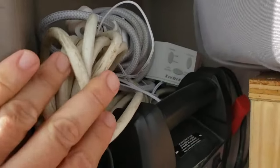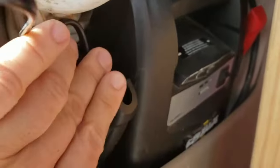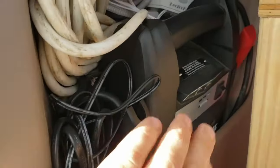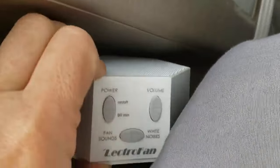So over here, extension cords, my jump pack. It's got jumper cables. I just keep this charged so I can jump start my vehicle if I'm out in the sticks. I do carry jumper cables underneath here too. This is a white noise machine. I didn't buy it for van life, but I just happen to have it anyway.